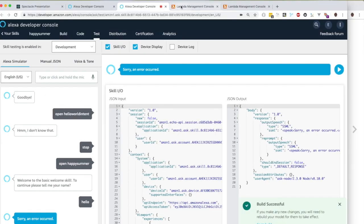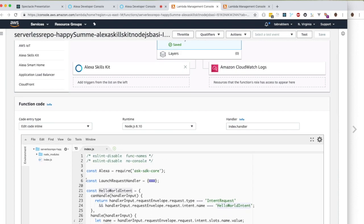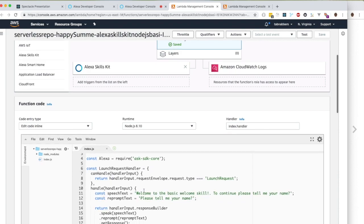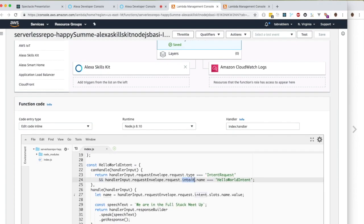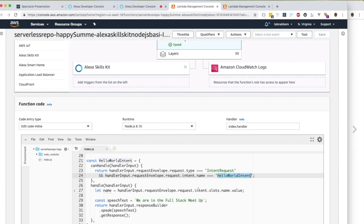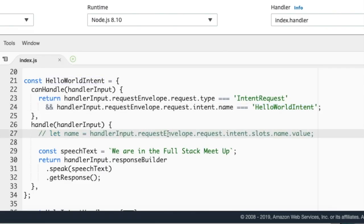So hold on, let me verify one last thing here. If I go here into the lynch one, I should verify the message. Yes, so it is connected. This is what's being displayed. Let me verify. So this is the intent name, we call it hello world. Okay, yep, so this is the error right there. We don't have a slots. So we don't have a slots, that was the error.